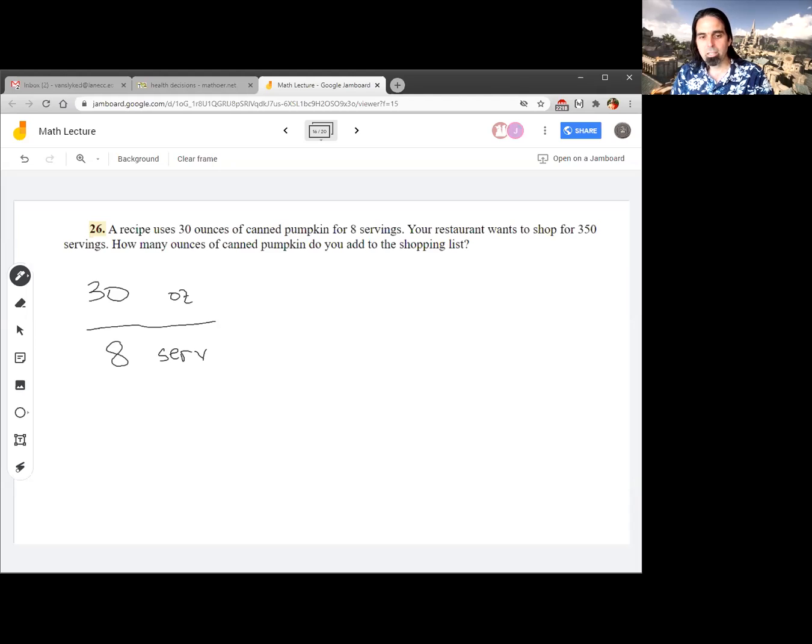Then I stop reading. I finish making like the skeleton of my proportion. If I picked ounces on top, it has to stay on top. If I pick servings on the bottom, they have to go on the bottom. Okay, I'm done with my intermission. I keep reading. The restaurant wants to shop for 350 servings. So how many ounces of canned pumpkin do I need?